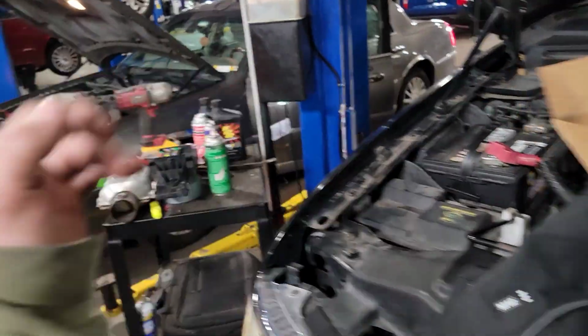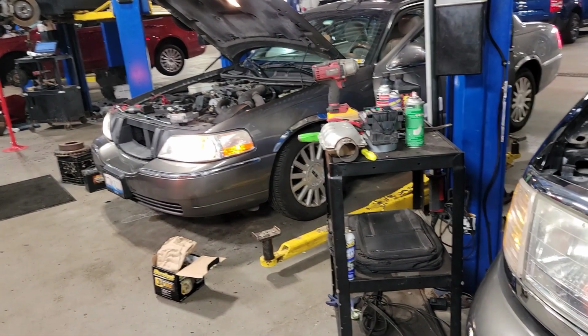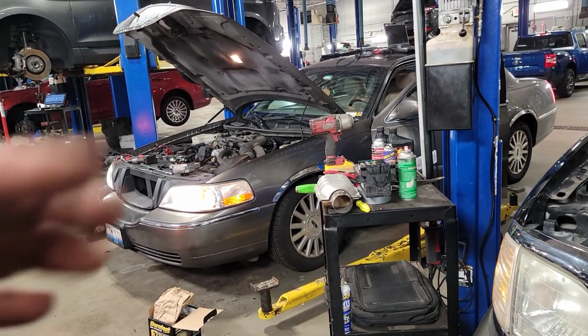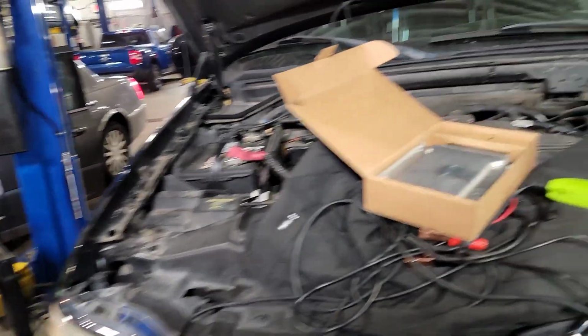Well, I ended up with a 2003 Town Car. You guys know that had a battery issue. Came in here surging, lights surging. When the blower motor's on, it was changing speeds with the surge because it wasn't able to supply enough power. This PCM right here has drivers in it that were screwed up. So I had to order a new PCM.